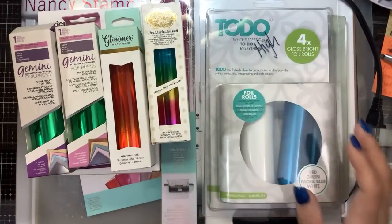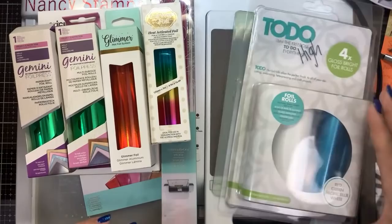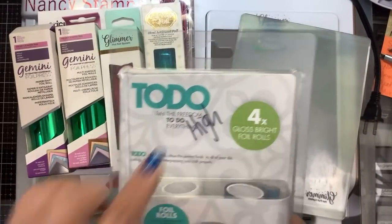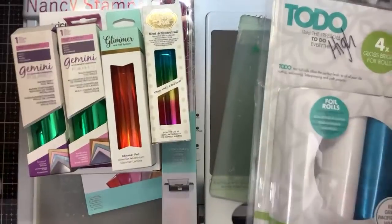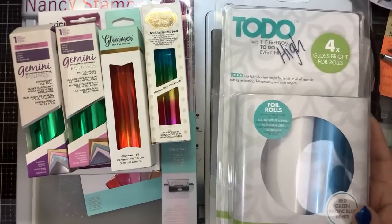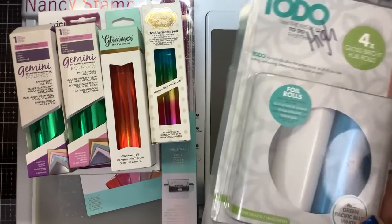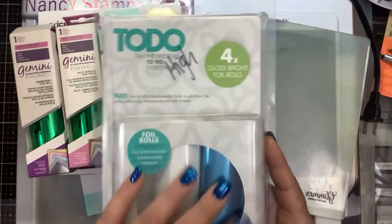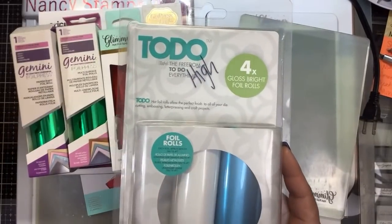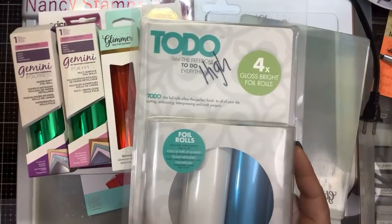So, hot foil companies. If you are in the UK, you will have heard of Toto. It is on Create and Craft. Toto is a giant hot foiling machine. I just sold mine. Oh my gosh, that thing was like a big elephant in the room, okay? But I kept the foils because they're hot foils. So Toto is, I believe, only in the UK. It is from Create and Craft.